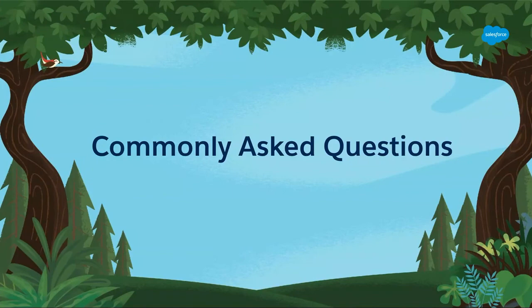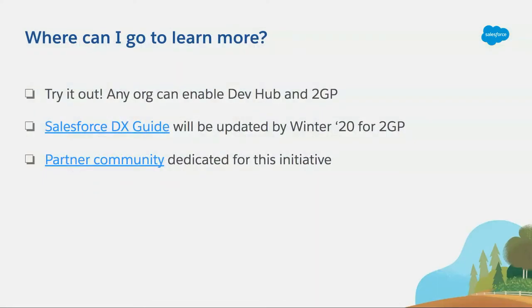And before I open up the floor, there are a few things that we hear on, and I want to make sure that we get a chance to respond to them. In terms of where you can learn, we rewrote the whole chapter on managed second-generation packages. It's part of the Salesforce DX Developer Guide. We highly recommend you go back and read it. There's also a managed packages partner community that we created, and we already have a lot of you actively participating. If you're not there, we recommend that you join, because you can ask us questions.